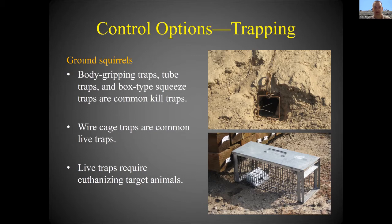And so if you're in one of those areas, that's not going to be an option for you. In those situations, your only other option really is the use of a carbon dioxide euthanasia chamber. These are basically just devices where you take the trap with the animal inside it, slide it down into it, close the lid, and then you pump carbon dioxide from a container directly into the trap. There's specific directions on how to do this.